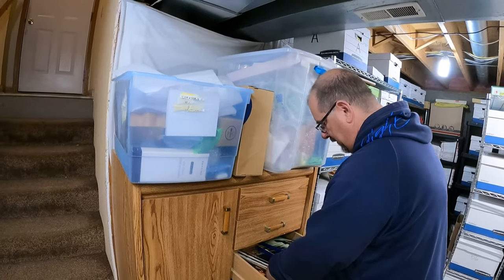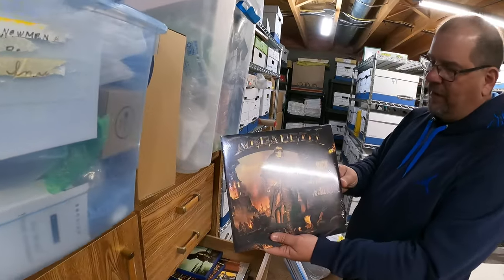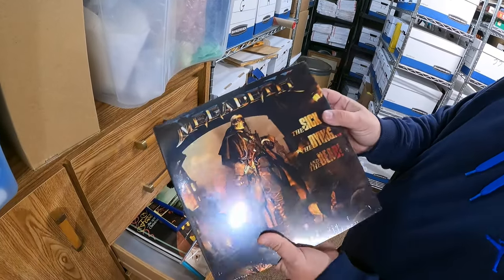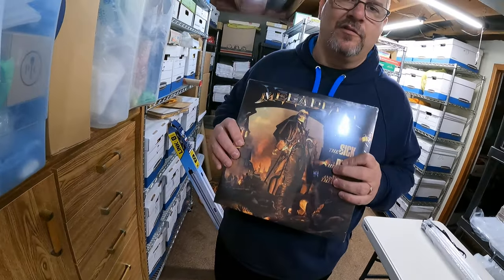And then there's one more media thing, a record back in the record drawer. Down here, there is Megadeth, The Sick, The Dying, and The Dead. And that sold for $29.99 plus shipping right there. It's Megadeth's newest album. It's a pretty good album. Not as good as their old stuff, but is it ever as good as the old stuff?